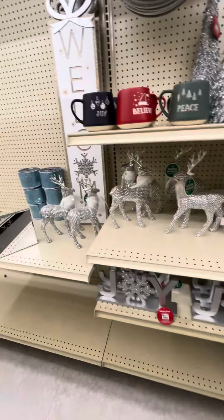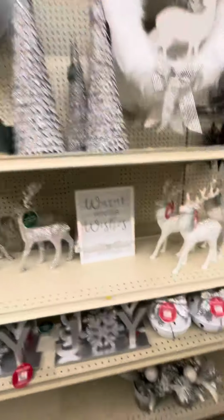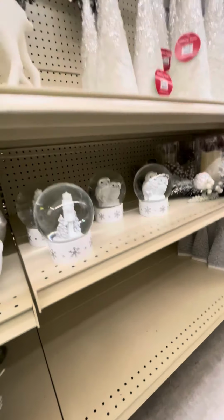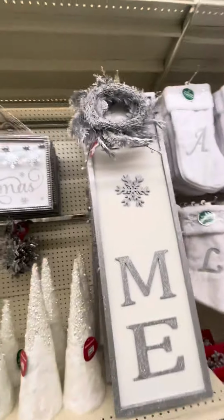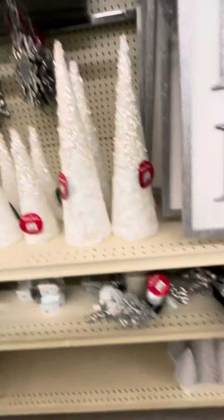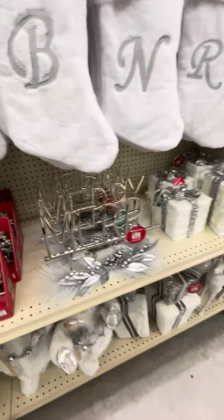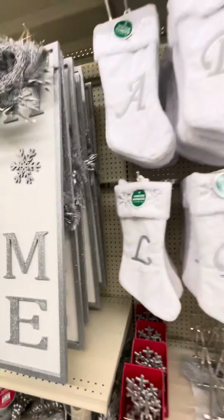Got a lot of gear and a lot of glitter stuff. And looks pretty. Got some snow globes as well. Very pretty. Got a Christmas sign and a home sign as well. These are pretty. Candles. Got some little Santas and some present stacks and a deer, some more presents. Got this Mary tabletop decoration and some stocking holders, as well as some stockings.